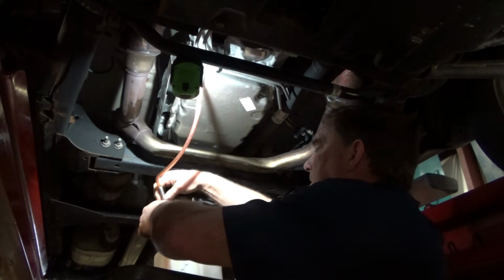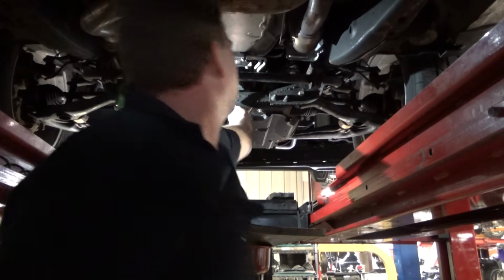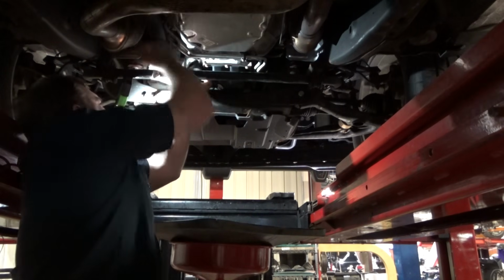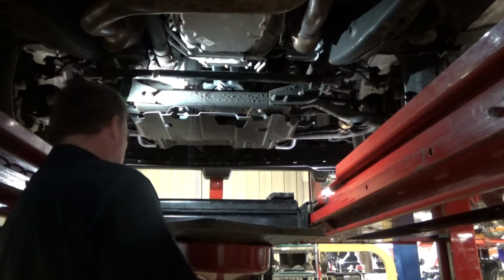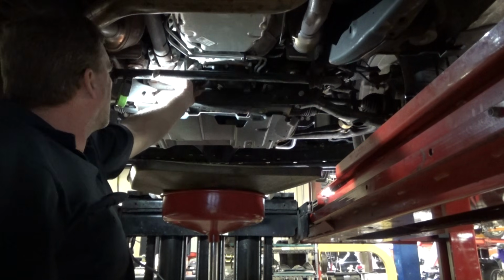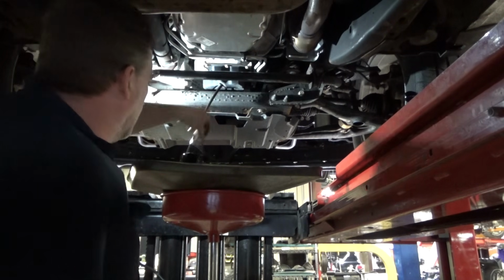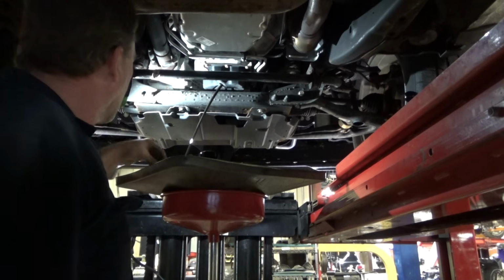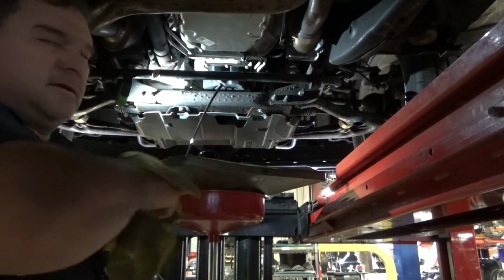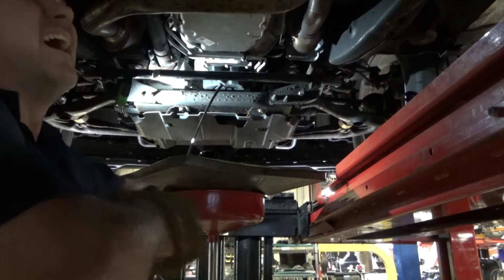There she blows. Splatter in the face. Struggling today. No magnet on that guy. That's too bad. I like the dipsticks with magnets on them, especially when you pull an oil control ring out on the end of the dipstick. That always makes for a good conversation with the customer. Let's let that drain.